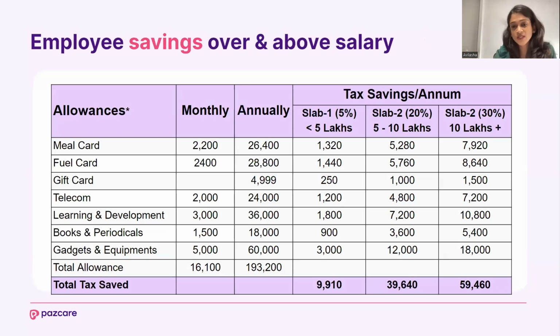Now, from an employee's point of view, why should you be opting for flexi benefits? The answer is simple: savings. If you look at my table over here, there is a different set of allowances that you can opt for. There is meal, fuel, gift, telecom, learning and development, books and periodicals, gadgets and equipment, and so on. Now, every month you give out a certain allowance, and annually this amounts to a total of 1,93,200 rupees.